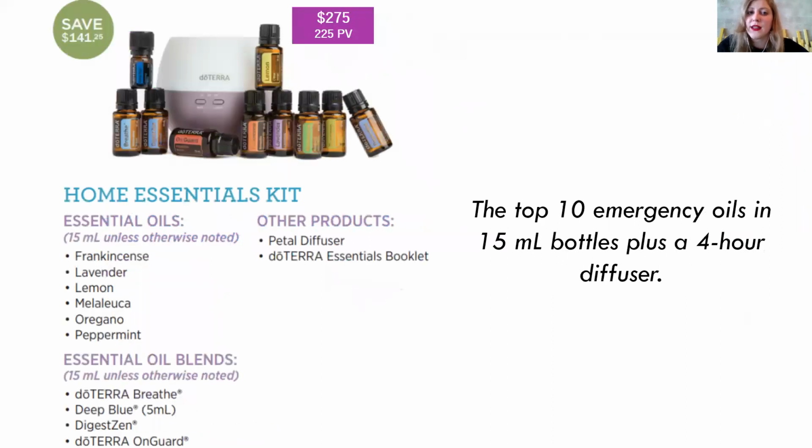The Home Essentials kit. This is a sampler kit. This comes with the top 10 oils that I talked about on the webinar, and you also get a 4-hour diffuser called the Petal Diffuser. So this is great for people who just want to have the necessities in their medicine cabinet, and they might want to build their essential oil collection over time. Some people want to go all in and have everything, and other people want to start small and then build.